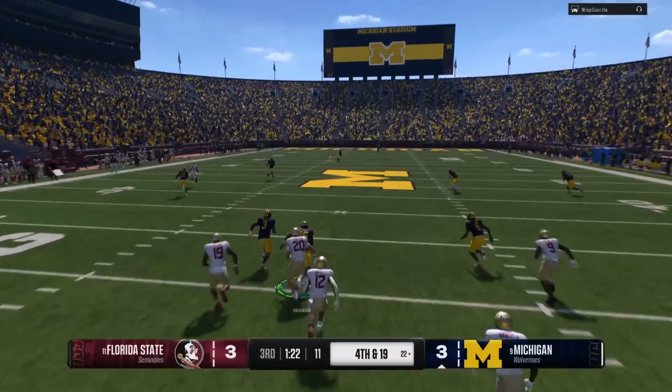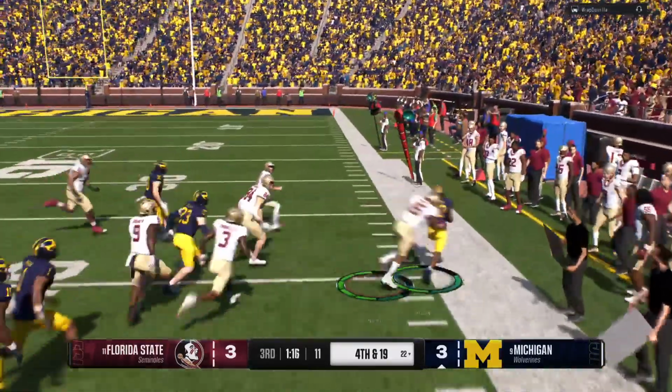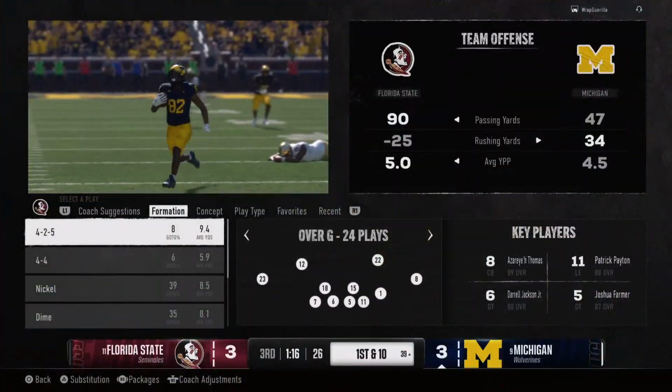Fourth down, and the punt team sends it the other way. He'll bring it back. It's Morgan. He's got great speed. Found a little running room on that one. Picked up some nice blocks before he's run out of bounds.